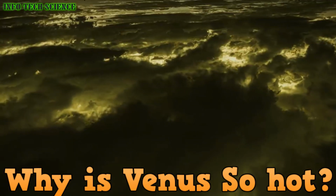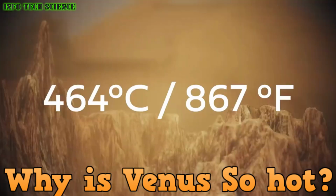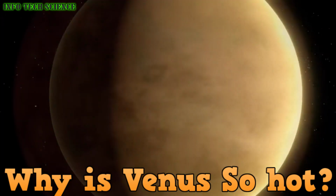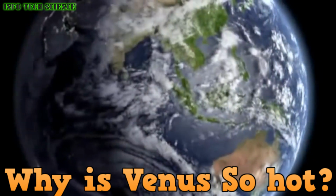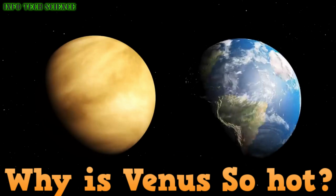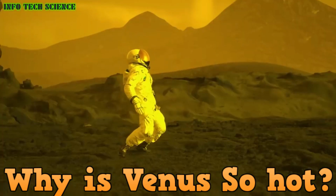Forget a tropical vacation. Picture a planet where lead puddles like water, clouds spew acid, and the air could crush you like a grape. This isn't some dystopian sci-fi, it's Venus, our seemingly Earth-like twin turned into a blazing inferno. Earth chills at 15 degrees Celsius while Venus cranks up the heat to a blistering 462 degrees Celsius, hot enough to boil your blood. How did this Earth cousin become a planet on fire?